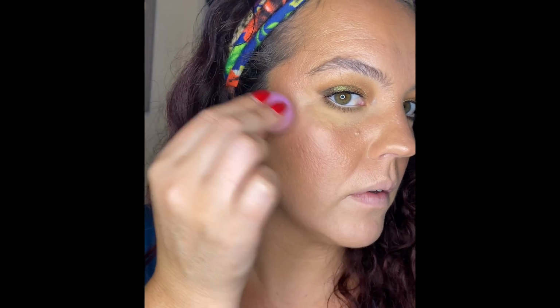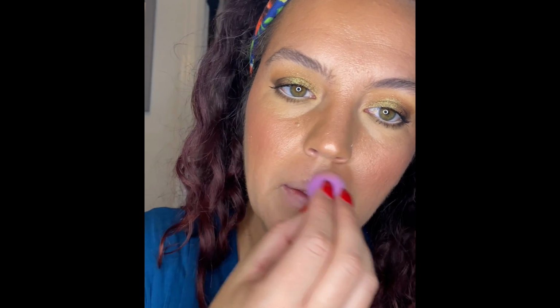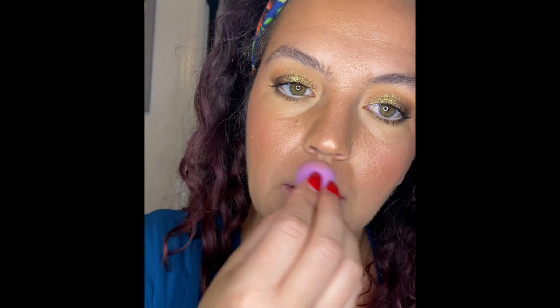But this one, you have some wiggle room. It doesn't dry down right away. You can play with it a little bit. Ugh, I just love it. And I've probably gone overboard now, but it's just too beautiful. I love it. A little right there. Okay, but I'm loving this base. Let's do lips.